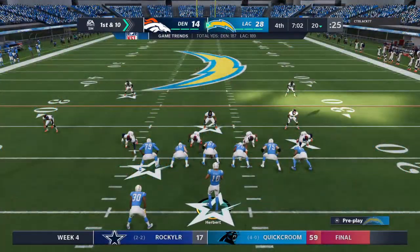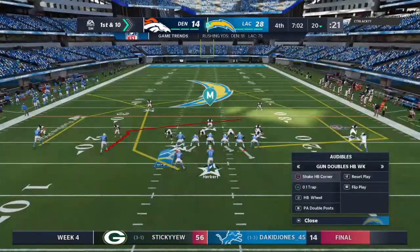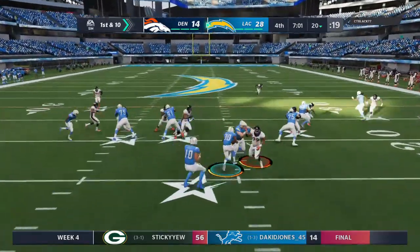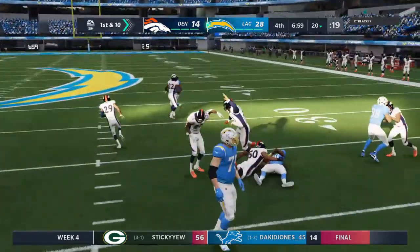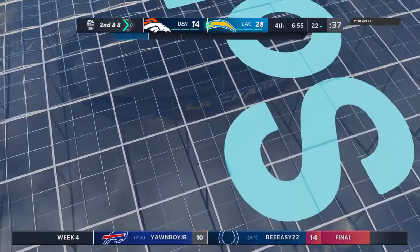The Charger drive about to get going. If they can score here, they have a chance to make this a 3-possession game and all but put things to bed. They started on the ground with Eckler, and he is brought down at the 22 after a gain of 2, and it brings up second down.